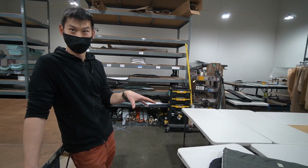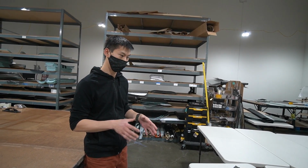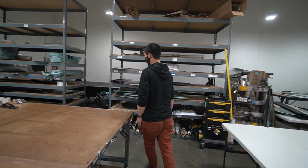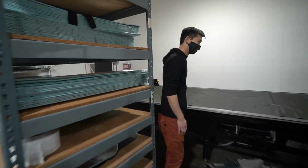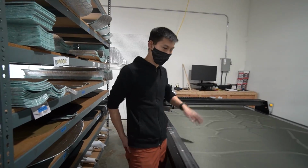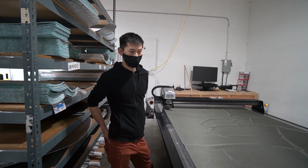So that's the hand cutting. Like I said, we've been here for only a month because we needed more space for this machine over here. So now we're going to get to some really cool stuff. You said you've been here a month, but you were in a different commercial space before? Yeah, we were in another warehouse that's about half the size.